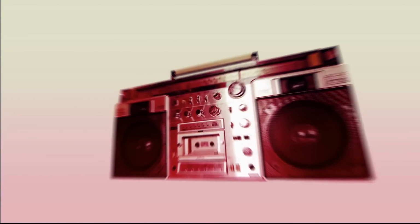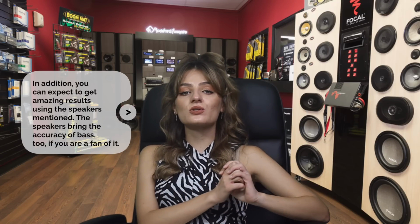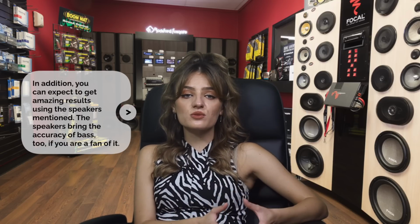To wrap it up, as you can notice, I've chosen some of the best speakers for listening to EDM. You'll get top sound quality using all of them, of course, if you choose to purchase the ones that I chose. The speakers will also give you exceptional results if you connect an amplifier to them. In addition, you can expect to get amazing results using the speakers mentioned. The other speakers bring the accuracy of bass too if you are a fan of it.